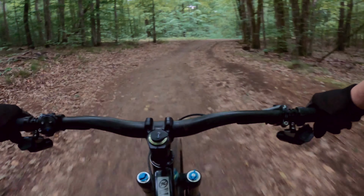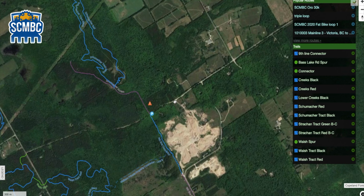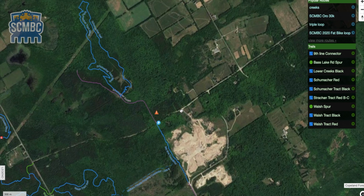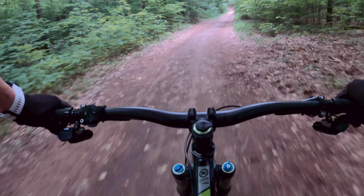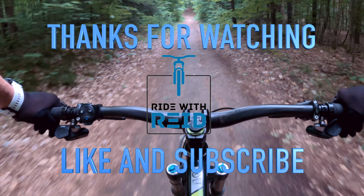That's the Schumacher Trail, located on Bass Lake Road here in East Oro. Like I said before, you can either drive to and access the trailhead, or you can take the connectors if you're already on the trail system.